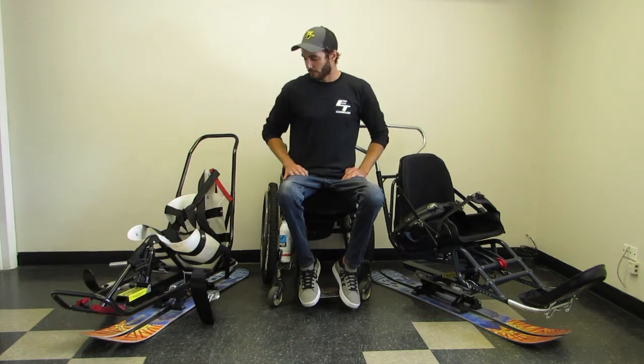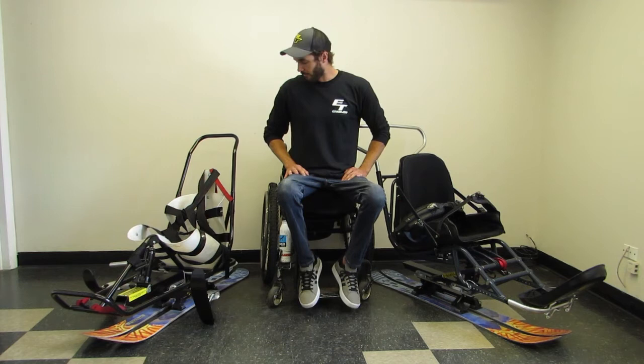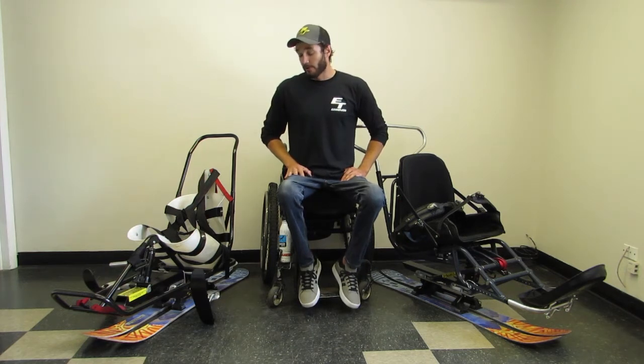You can just see how low the BiUnique is here. Like I said, it's been around over 20 years. It's kind of known as the iron horse in the adaptive world. They're skied all over the world, anywhere from New Zealand to Asia, North America, of course, Europe. We still make these, they're still produced, and they are still sought after because they're so reliable and they're a great tool for learning on.